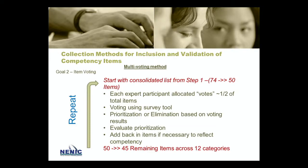So we gave everyone an opportunity, and this was done separately, where we were given votes. We could only vote for half of them. We knew that wasn't the answer, but in the method, that is the real method, because I cited it, everyone gets about half. So we could each vote for 25 of them. That was it. We used a survey tool to do that. And then we created a report of the most votes to the least votes.